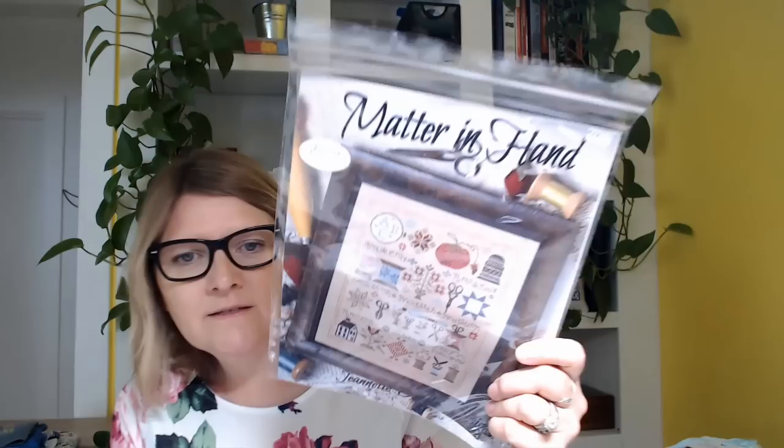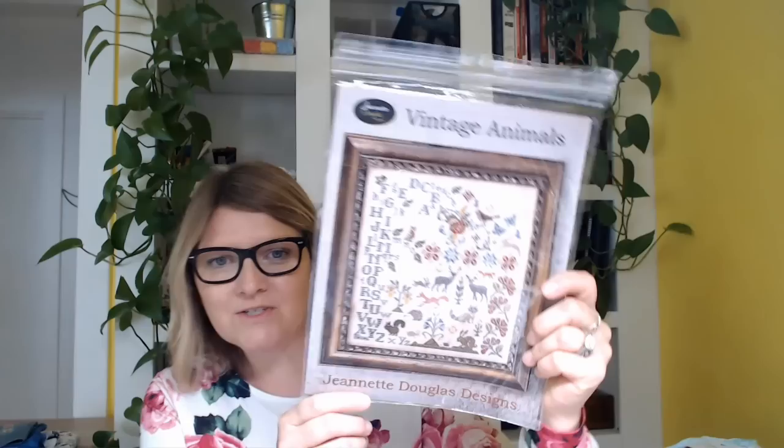This one is Matter in Hand. See if I can get it without the glare. All the scissors, and I really like that one, that big tomato. This one is called Vintage Animals. I think I'll be starting this one pretty soon. The letters actually form the shape of a tree. If you look closely, it's very pretty. Yeah, really, really nice. I like that one. And I'm going to have to live to be 300 to stitch all this, but it's just fun, right?